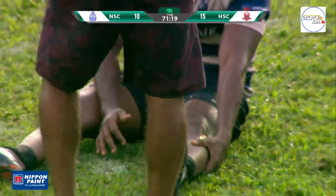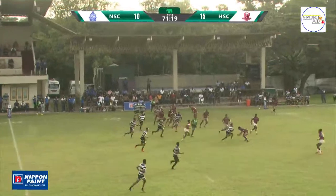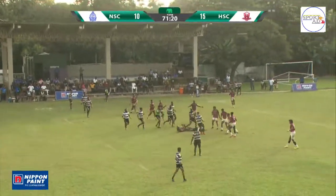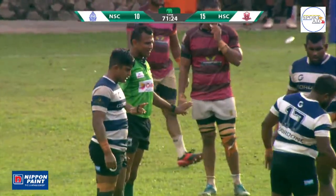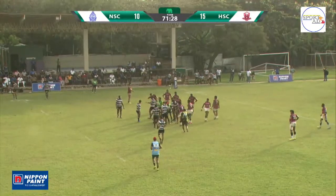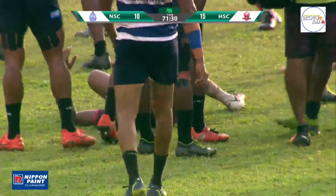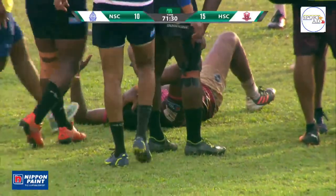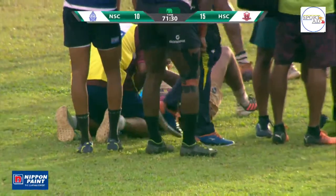Havelock's with the put-in. Mohsin still seems to be struggling with cramps. Game is played. Navy FC wins the ball, but seems to be a head-on collision over here. No! Doctor! Seems to be a direct hit on the head. Havelock's player is down. Not quite sure who he is.